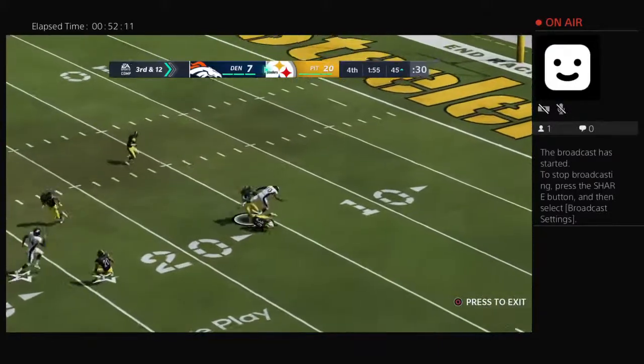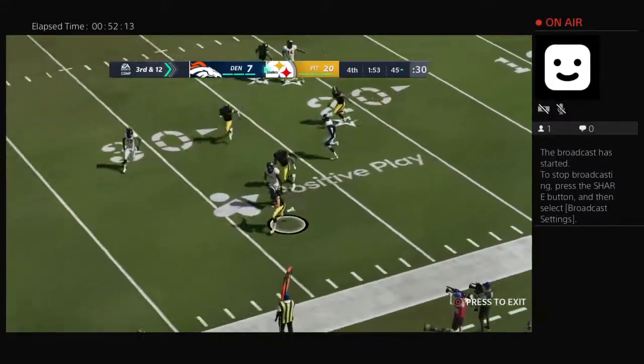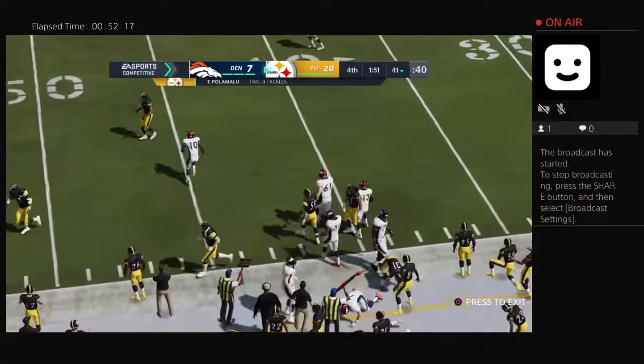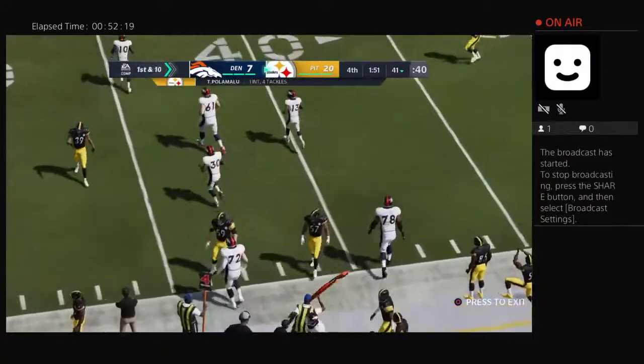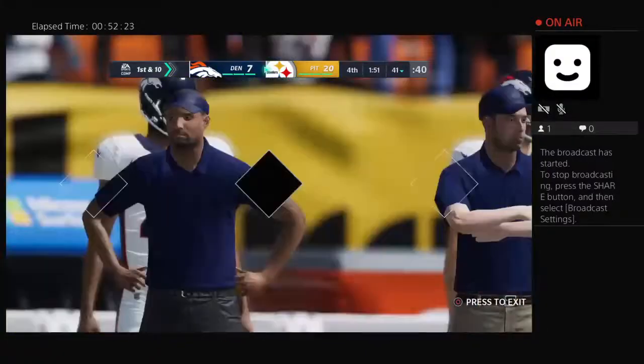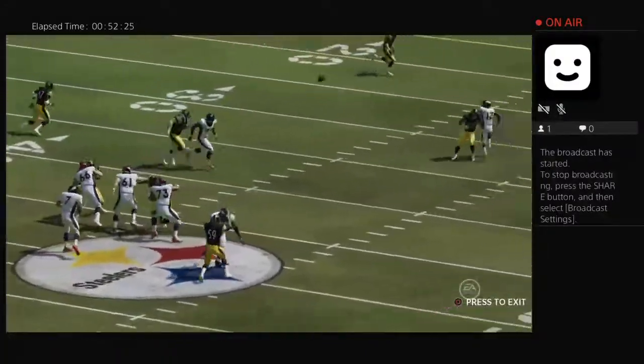And this is intercepted, and that should do it. Picked off at the 17. The 3rd down pass. Intercepted. Certainly not what he was hoping for, Charles. That's now 3 interceptions in this ball game.